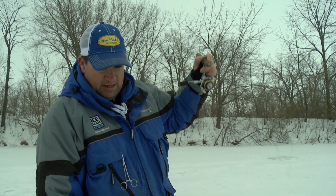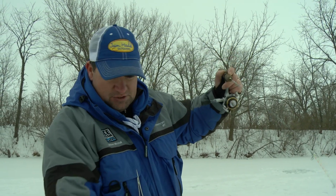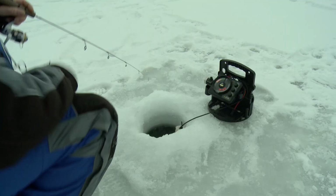Just go up a few times. That way you're sampling different depths. Fish are suspended, and if no fish show up in your cone angle, reel it up and it's on to the next hole. But it's the closest thing you're going to find to trolling when you're dealing with a hole in the ice.